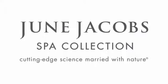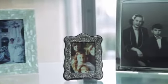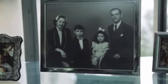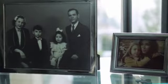My favorite part of the June Jacobs products are the fact that they exude purity. I think my sense of beauty would definitely go back to my heritage. Every kind of antioxidant that you could think of was in my grandmother's house and my mother's house. And they would grind it and they would put it on their face. Their skin looked absolutely radiant.